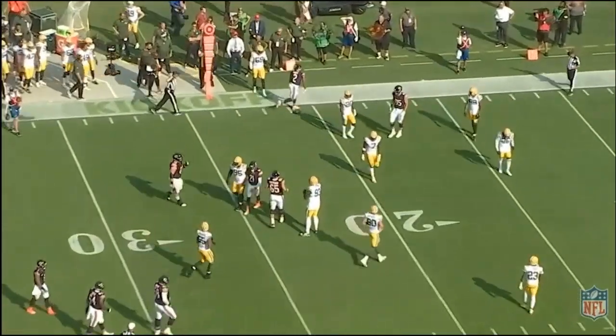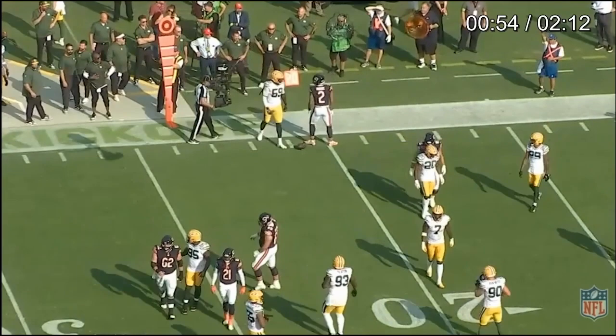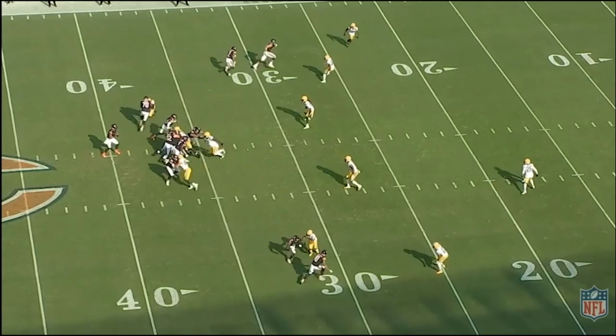I love the mentality here, by the way. Looks at that cornerback and then says, yeah, that's a first down. I love that stuff from DJ Moore. So he's a fun player.